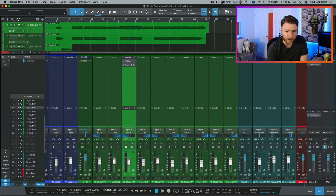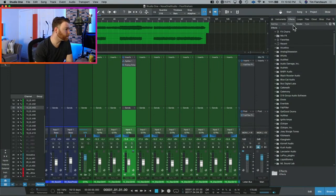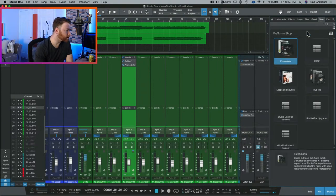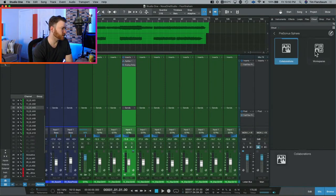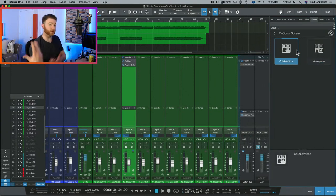I'm going to move my face over here, because everything that we're going to be doing is in the browser. So when you're in your browser, you can come over to shop. And you know the shop was always there, but cloud. This is where PreSonus Sphere is, and this gives you access to your Sphere account so that you can find all of your workspaces, which is underneath workspaces, or if you're invited to any other workspaces, those show up under collaborations.